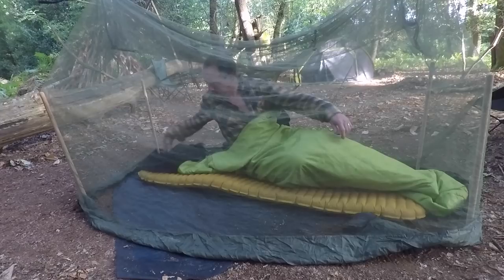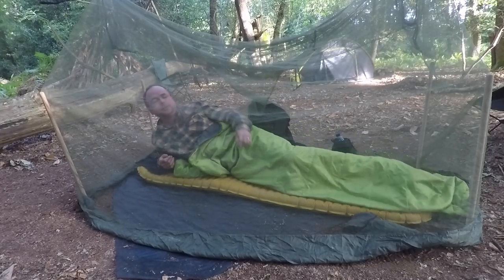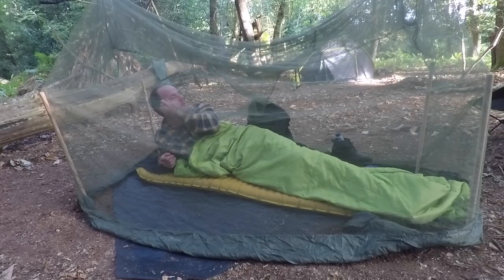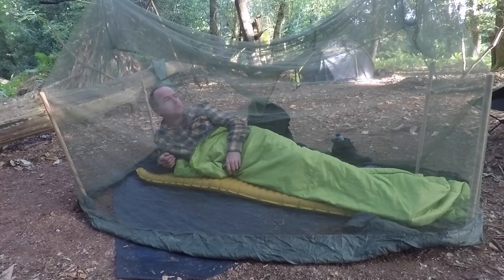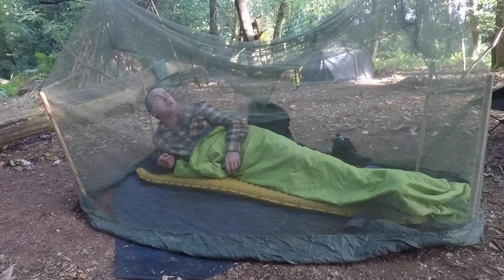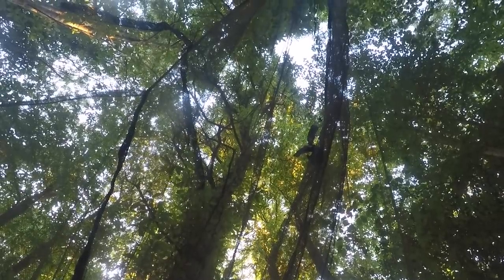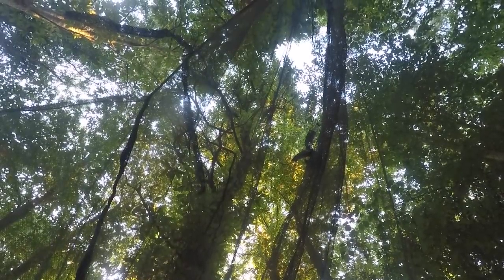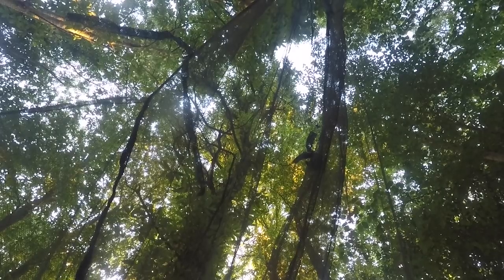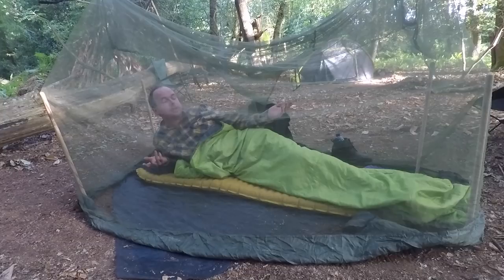So, I slept really well. It was awesome waking up. I opened my eyes and looked up and got all the leaves with the first rays of sun coming through. Yeah, really cool. This held up okay. I was bug free.